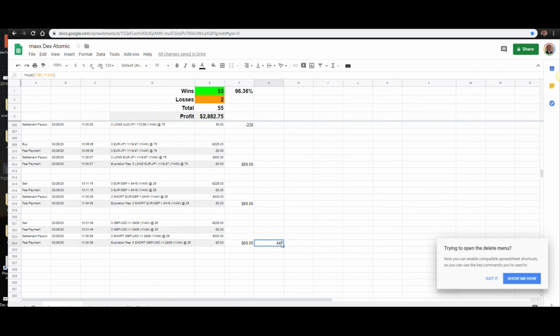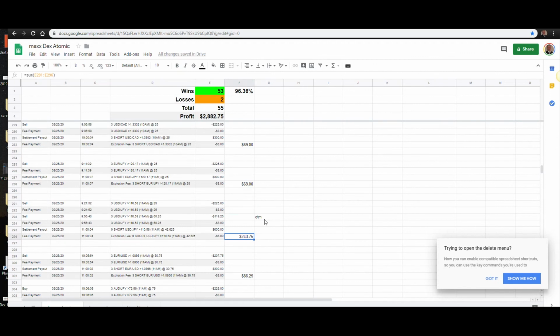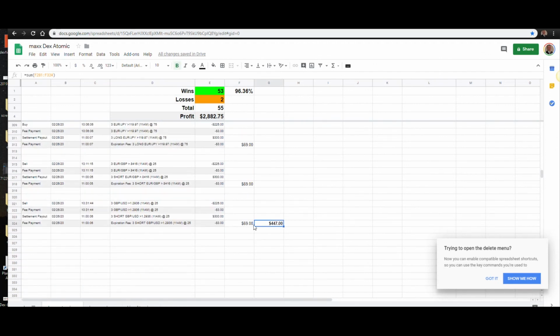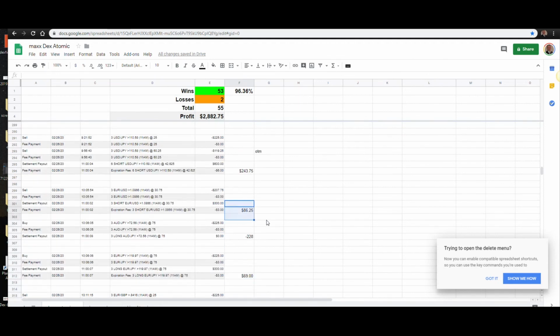Okay, so now let me bold that out. Create a money thing there. There we go. So not too bad. 447 for that session. The big winner here is the OTM trade. That really kind of pulled it out. We made about half of our profit out of that. All right, but then just the straight power of the system working, right? And here we got a $30 run on that Euro USD.